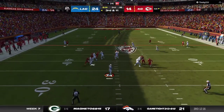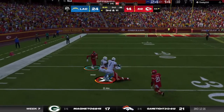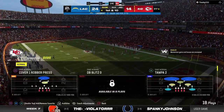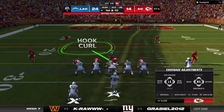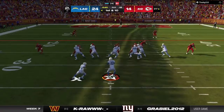Going to throw on 3rd down with Herbert. Able to find the open man. That's complete. And he'll go down, but not before getting this inside the 30. That gain on 3rd down, good for 28. So now 1st and 10 in Chiefs territory at the 27.